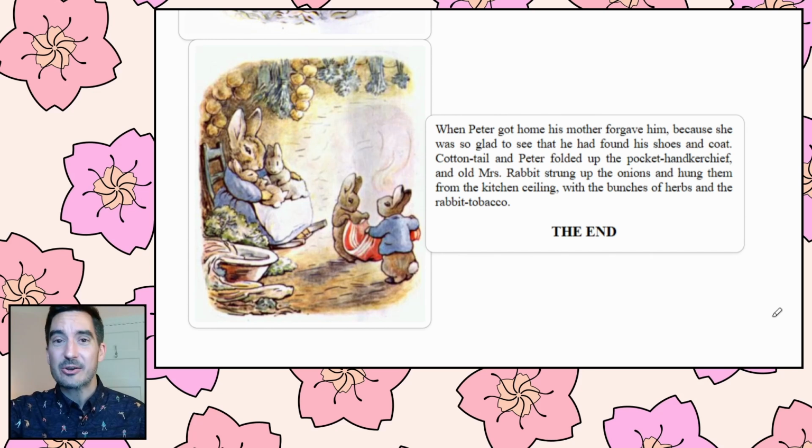So Mr. McGregor doesn't find the rabbits and the rabbits get away. And Benjamin and Peter go back home. When Peter got home, his mother forgave him because she was so glad to see that he had found his shoes and coat. Cottontail and Peter folded up the pocket handkerchief, and old Mrs. Rabbit strung up the onions and hung them from the kitchen ceiling with the bunches of herbs and the rabbit tobacco.